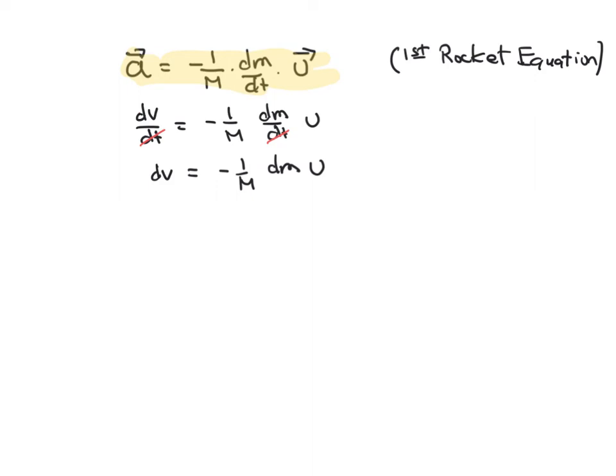So in words, what that's saying is, if you want to change the velocity, you're expelling a little bit of mass, and you multiply by u, the exhaust velocity, that gives you a big change in velocity. But if you've got a lot of mass on board, that gives you a smaller change in velocity. And again, u is typically a negative number. It's pointing to the left if you want dv to go to the right. Okay, so that's just a general way for calculating changes in velocity for a given amount of mass that's being expelled at a given exhaust velocity.